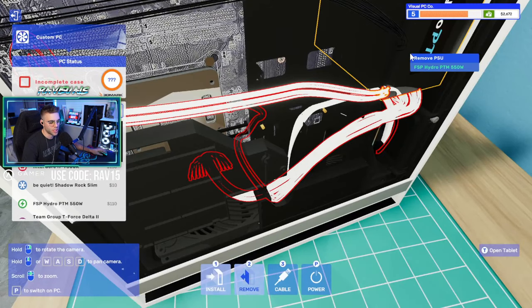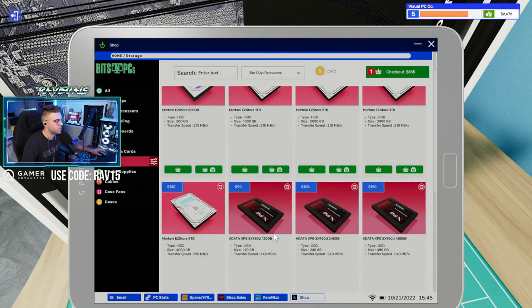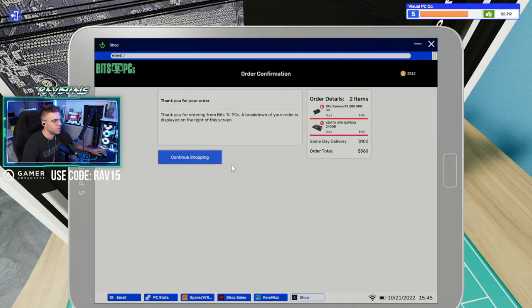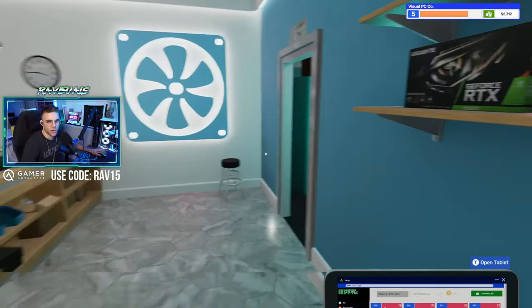Storage. Let's just buy one for it. We're going to buy this anyway. Let's see. Storage. Here you go. Let's put like a 240 in there. Why not? Same day delivery. Buy now. All right. Because I got a lot of money right now. I don't really care. Let's go over here. Let's grab our stuff.